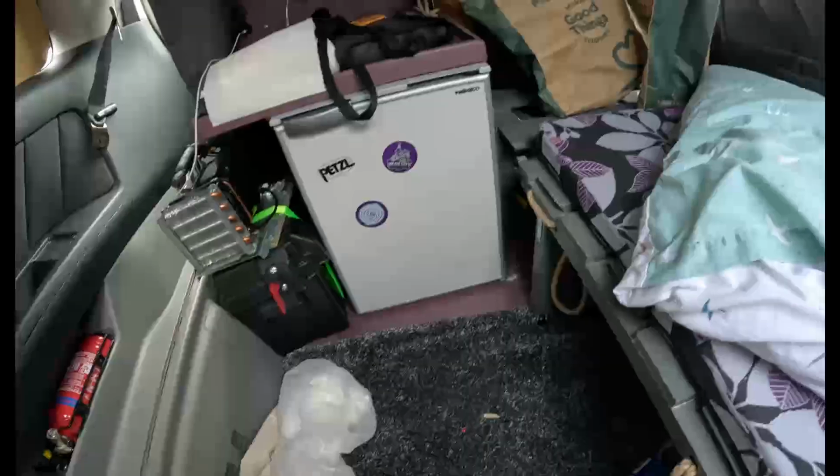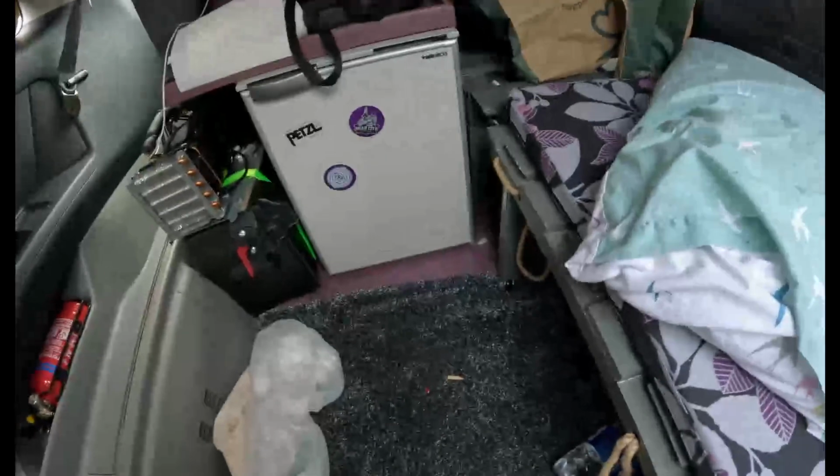What else? Right, the carpet. So the carpet is just a bit of carpet that I found in the loft when we moved into our house. It doesn't lay flat on the floor well at all, and it gets in the way. It always bunches up here, and it gets in the way of the fridge door opening, gets in the way of pulling the bed out. But I actually really like it.